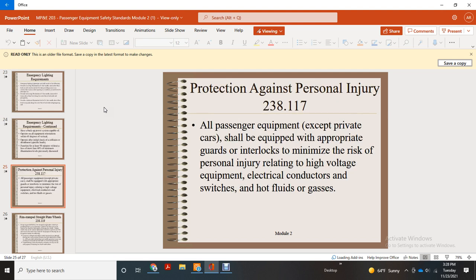Protection against personal injury, 238.117. All passenger equipment and each private car shall be equipped with appropriate guards or interlocks to minimize the risk of personal injury relating to high voltage equipment, electrical conductors, switches, and hot fluids or gases.